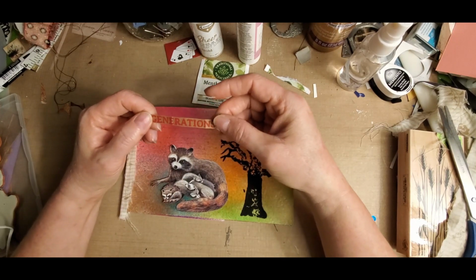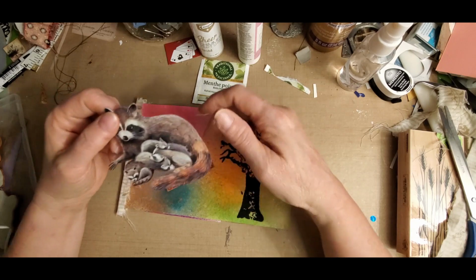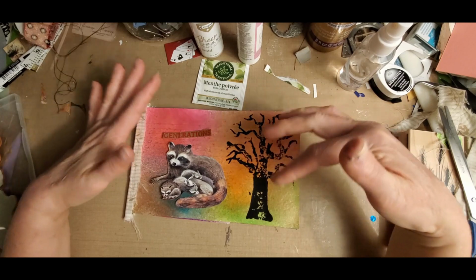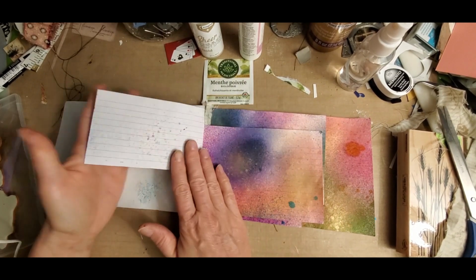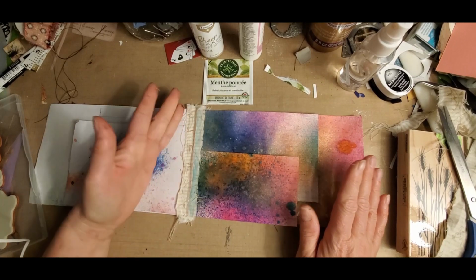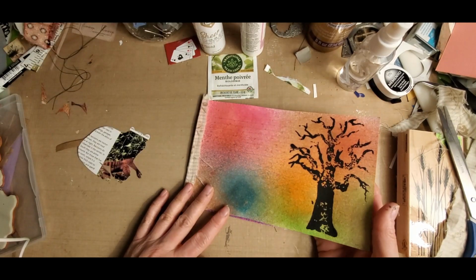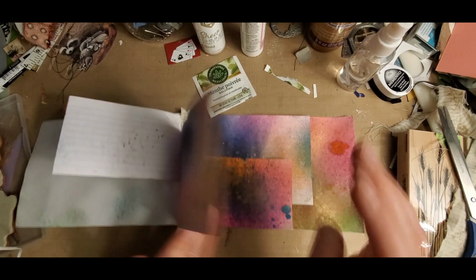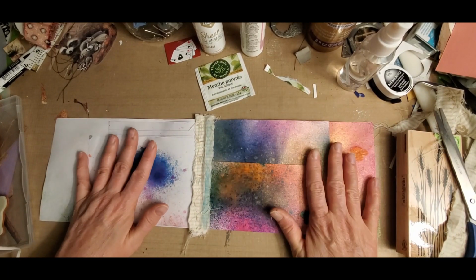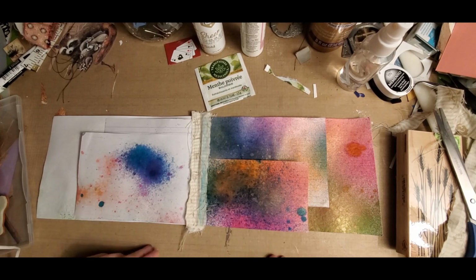You know what I just thought of? If I could find more pictures of raccoons, this could be the family tree. And with every page, you meet the raccoon family's members. Yes. Oh my goodness. I love that idea. I'm going to have to find more raccoon pictures. Let this dry. Come back to it later with fresh eyes and see what we can do.